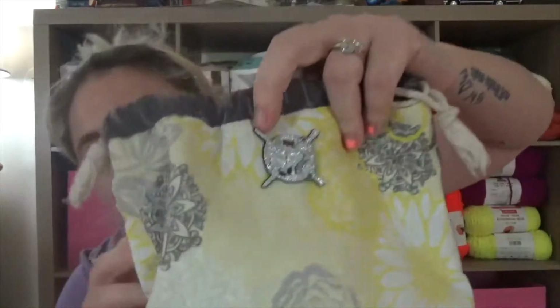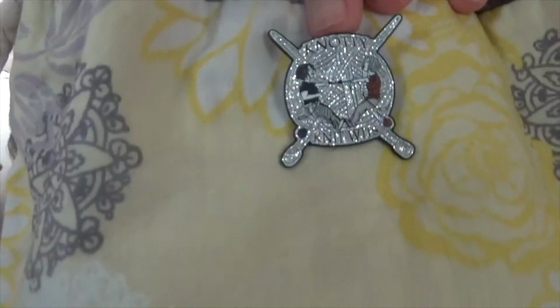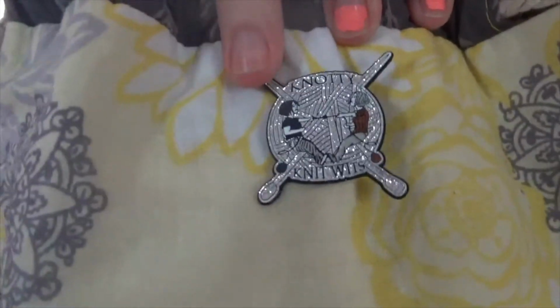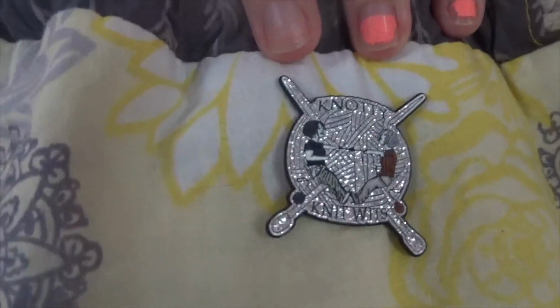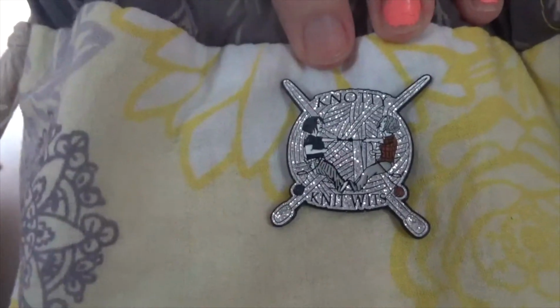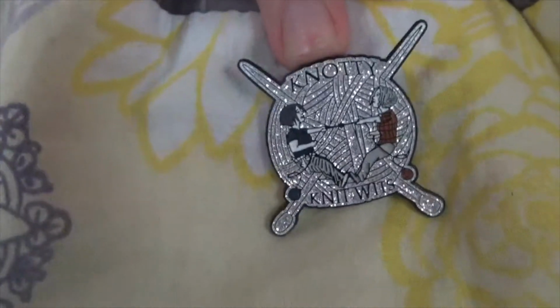Also, Michelle and Leslie from the Naughty Knitwits, you can see, sent me this beautiful pin because I sent them some yarn and I love it, guys. If you are a fan of the Naughty Knitwits podcast, you should absolutely go pick up a pin. And if you've never watched Michelle and Leslie, you absolutely should. They are my favorites. But look at it, it's so sparkly. I love it. Anyway, it's living on this bag.